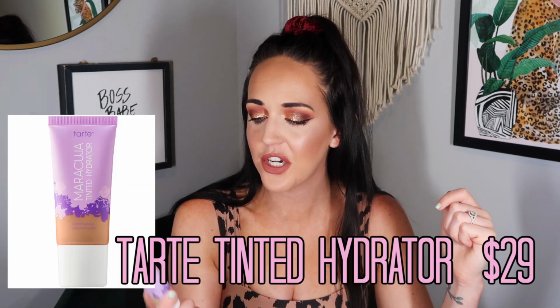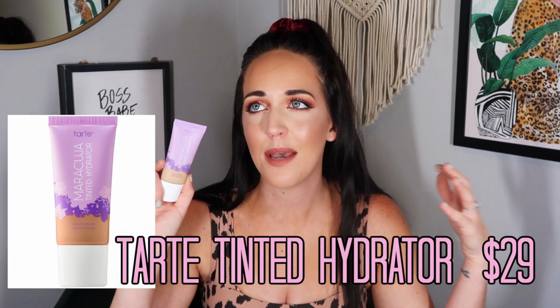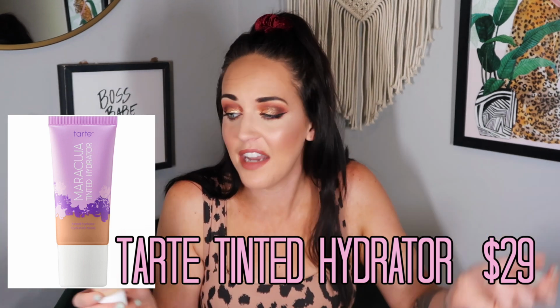I believe this is the newest one to my collection, but I am so glad that I picked this up. I picked this up completely on a whim. I did not need this, but I'm really glad that I picked it up. This is the Tarte Maracuja Tinted Hydrator. I feel like I've been hearing nothing but good things about this, and I happened to be at Ulta or Sephora, I can't remember which one, and I was like, you know what, why the heck not?